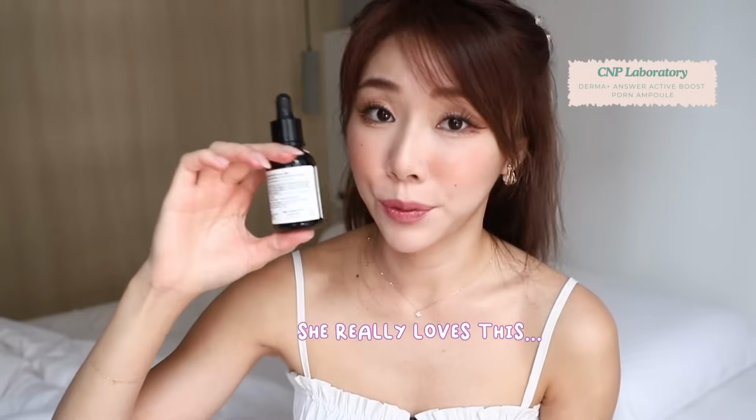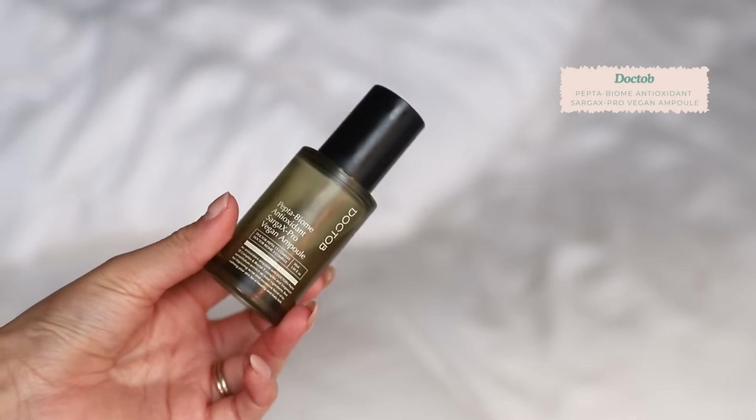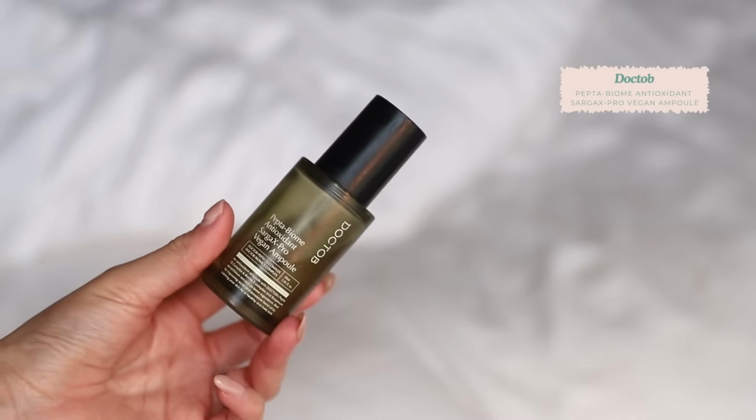You know, my Medicube, my Skin Ink Tri-Light, my Gua Sha. More than half of the bottle gone. Doctob, as you guys know, this is like my 5th bottle, the Pepta-Biome SargaX Antioxidant Ampoule.